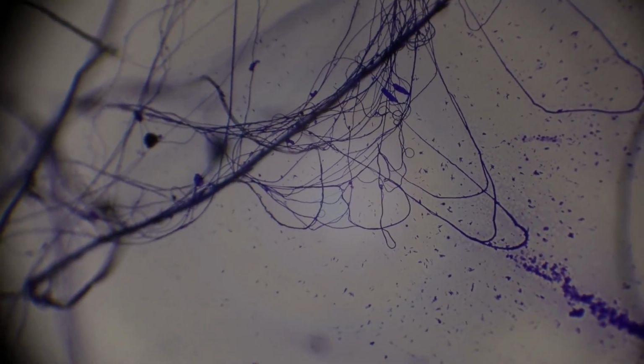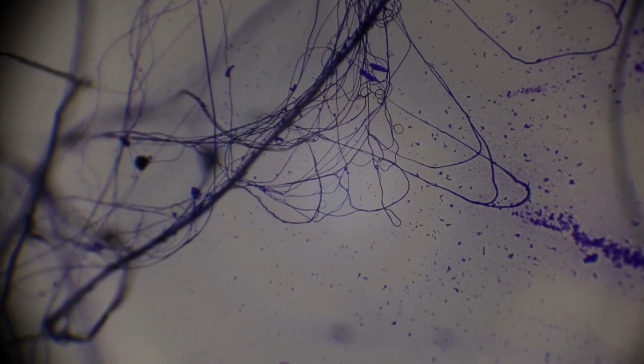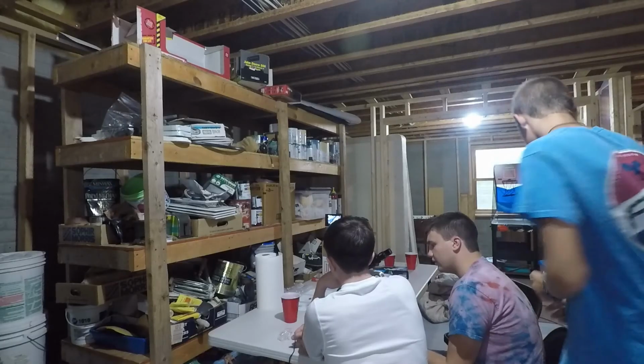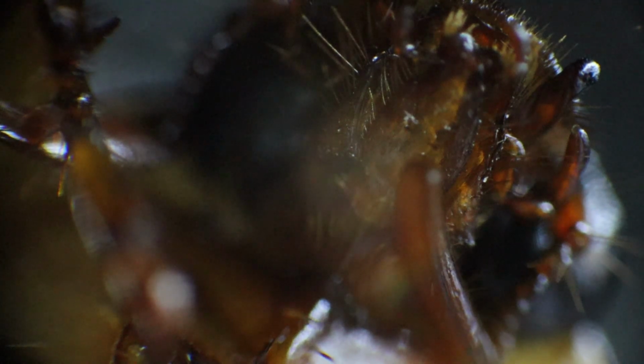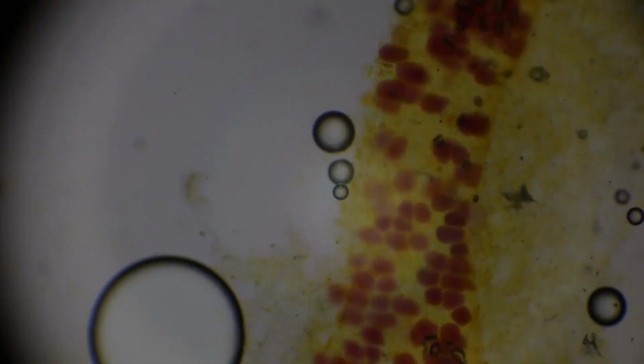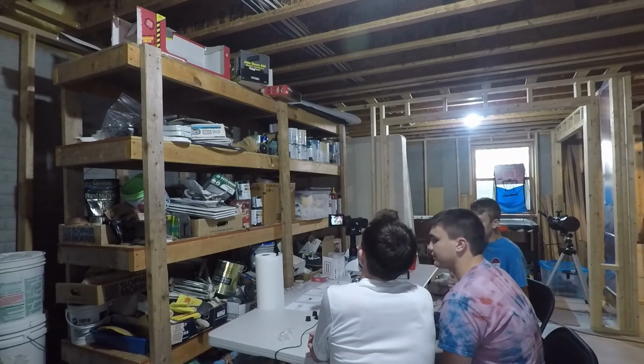Okay, so now we're looking at number 4. We're looking at cobweb. So, what are you giving that? I'll give that a 7. 7 for the cobweb. Fine. Got the June bug. So you just look through there. We'll give it a 9. That is so cool. 9. Okay, 6. This is the edge of a flower petal. What are you rating it? I'll give that a 9 as well.